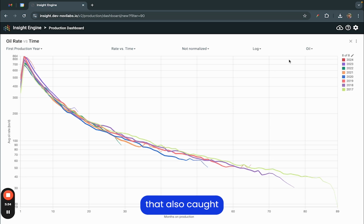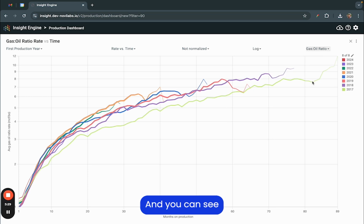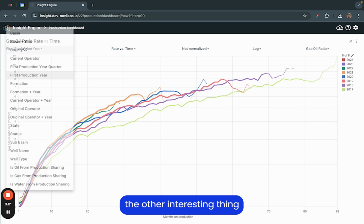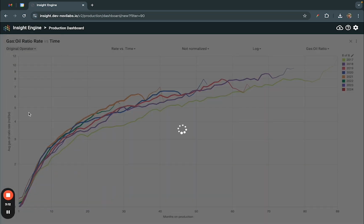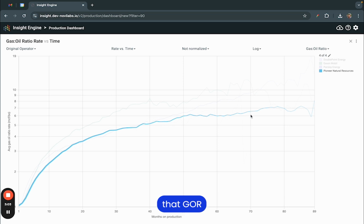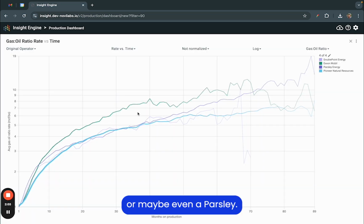One of the things that also caught our eye was understanding, say, gas to oil ratio over time. You can see 2017 at the bottom, and 23 is kind of right in the middle here. The other interesting thing is whenever you look at this by first production year, I can roll it over to original operator, and you can see Pioneer actually is dragging down that GOR very meaningfully versus, say, an Exxon, a Double Point, or maybe even a Parsley.